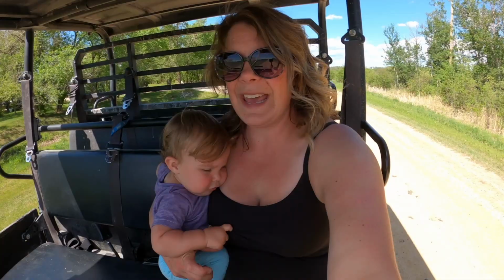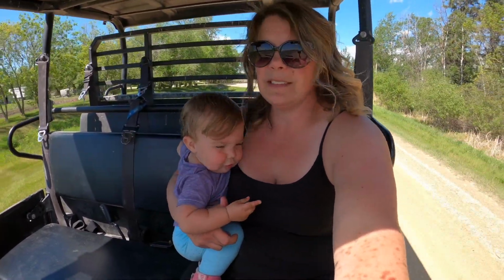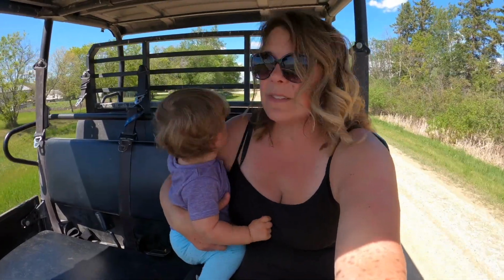Daddy was able to get the calves. Hey, sweetie? Daddy got the calvies? Yeah, to get the cows? Yeah. We got the three amigos. We have three calves that didn't make it with the crew. The rest of the crew we got back.